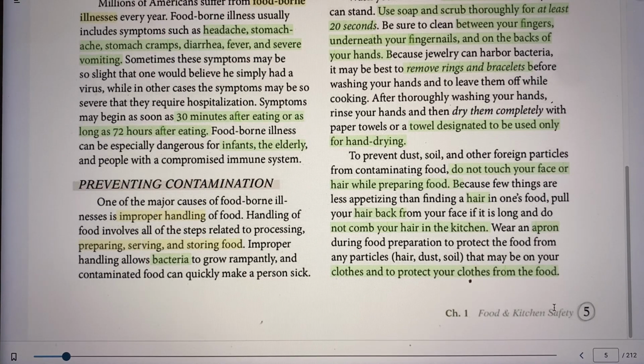So anyway, before we do that, it says millions of Americans suffer from foodborne illnesses. And a foodborne illness includes symptoms like headaches, stomach aches and stomach cramps, diarrhea, fever, severe vomiting. They could all be caused by food poisoning, right?